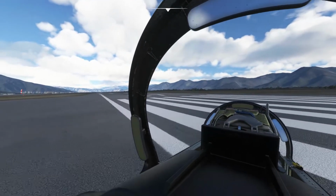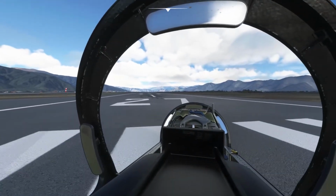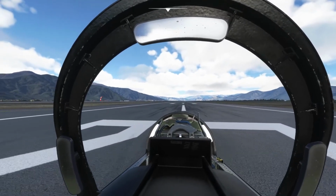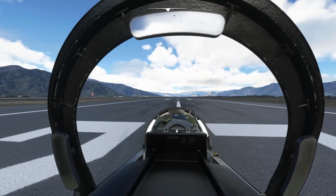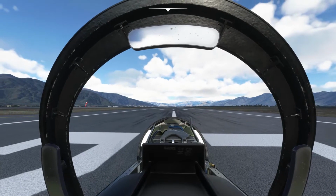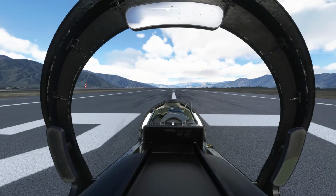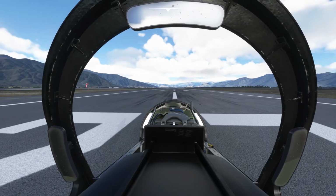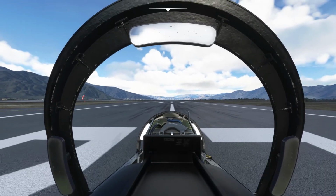Considering the temperature, it's not too bad. So here we go, runway 27. Stop right on the numbers here. Okay, put the wheel brake on. Where is it? There it is. Go full throttle. Wait for full RPM and release the wheel brake. 3, 2, 1, now.